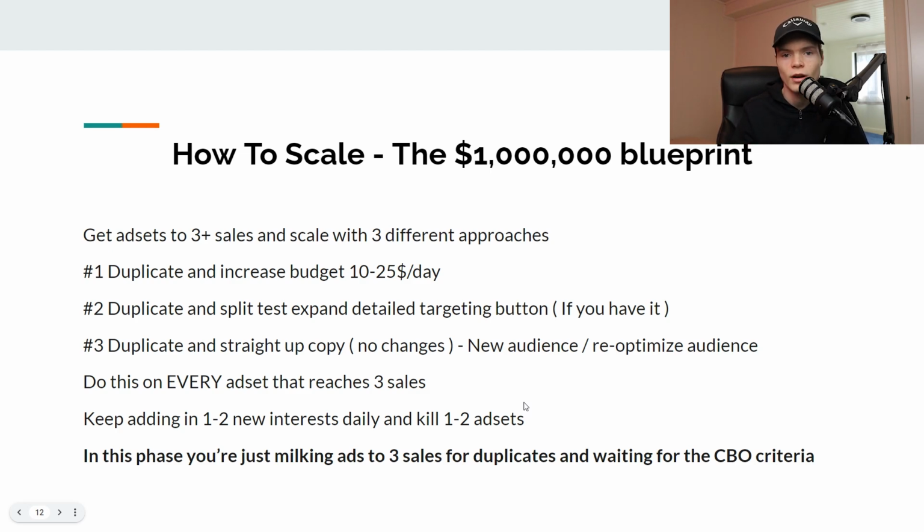So every time you get a new ad set up to 3 sales, you want to go ahead and duplicate it and make all these changes as well. But when running ads, always duplicate. You never want to edit anything because you can mess up the whole optimization. But when you duplicate, there's not really any big risk. So always make sure to do that.